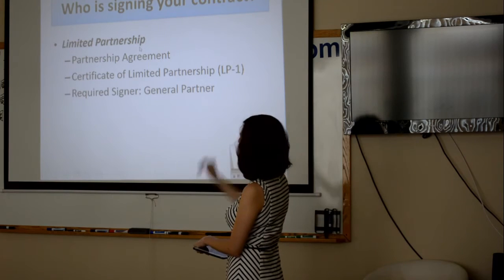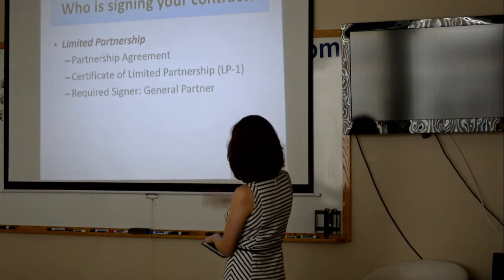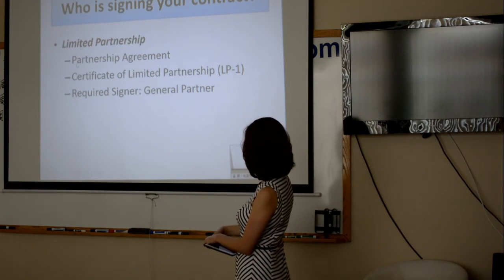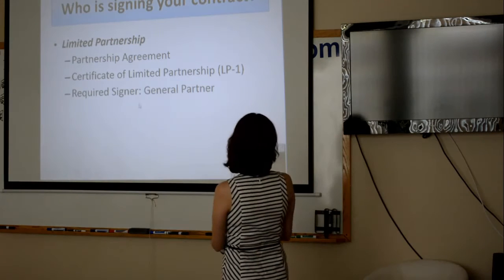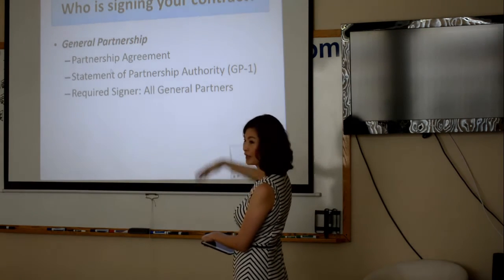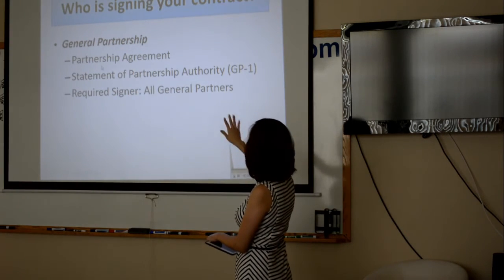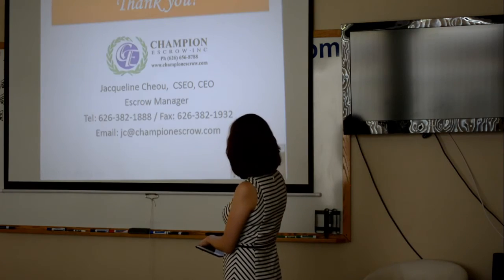Okay. The limited partnership, you don't encounter it a lot. But for limited partnership, this is what you'll need. And the signer is usually the general partner. And then next, I think we have general partnership, same items that you need. And the signers are all the general partners. Okay? And I think that's it.